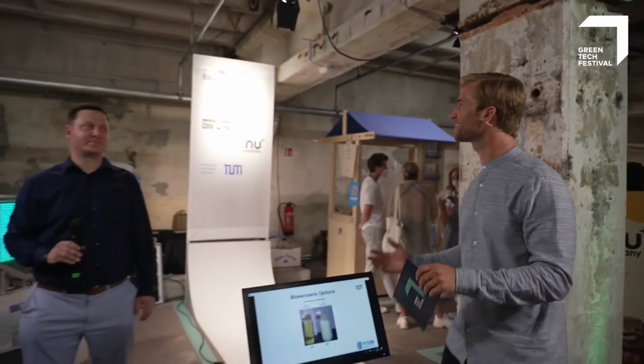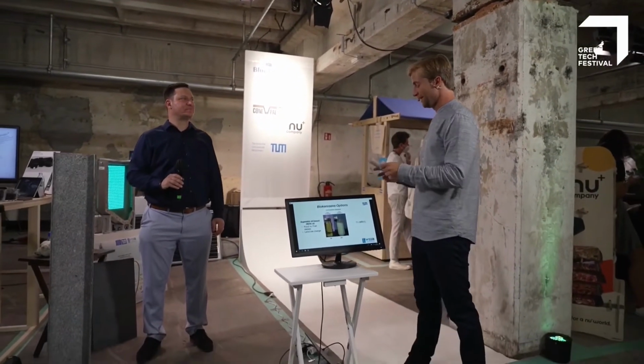I'm at the booth of the TU München right now, and again they're bringing something completely new to the table. Of course, the background is going greener for you as well. Thomas, you are the professor of synthetic biotechnology at the TU München. Thanks a lot for joining us.